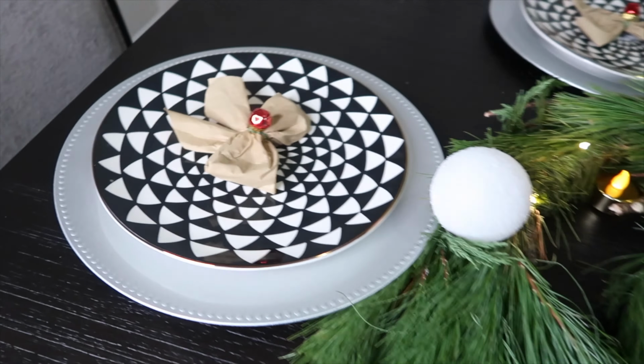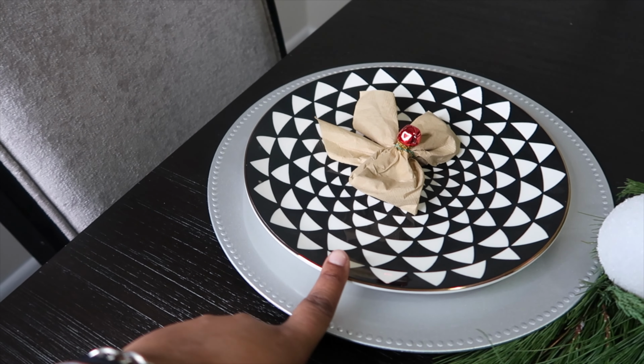We're decorating for the Christmas party, and I'm gonna insert some clips of us putting up the garland and all the little decor and stuff right now, but I'm gonna give you an overview of what it looks like because it's time to get cooking. All right, so we got these plates from Walmart.